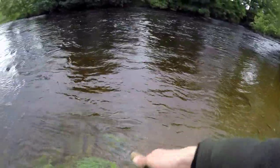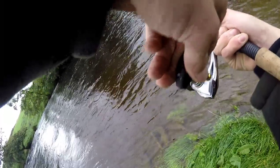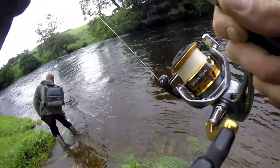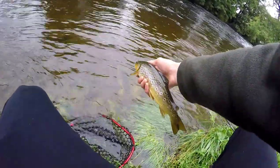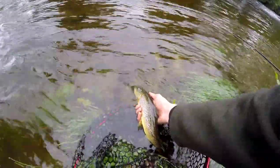Drag off is normally a good way to cast. Oh, there's another one. That's a bit of a better one. Oh, he's here, yeah. He's got me. Nice, Jack. Nice fish, isn't it? Yeah. Back she goes. All on that Husky Jerk.